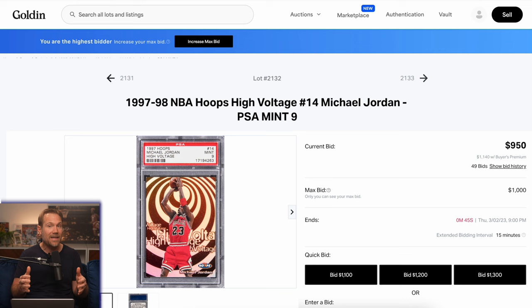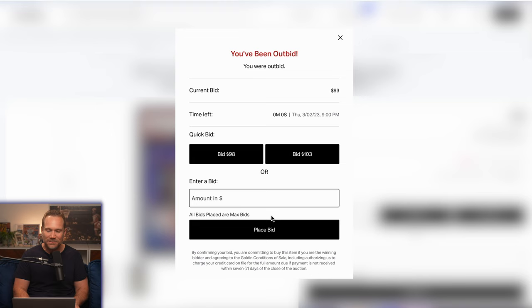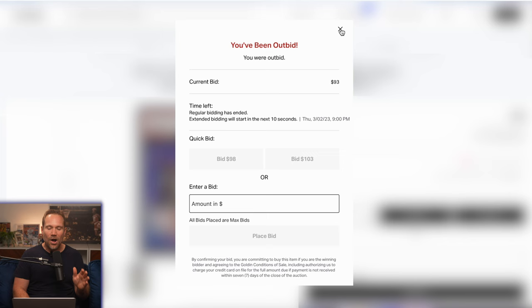I'm going to get one final bid in. We've got 6 seconds left. How about this Jaylen Brown Crusade purple card? Let me confirm my bid as time expires. I was already outbid, but you know what? It doesn't matter because we are now in extended bidding.